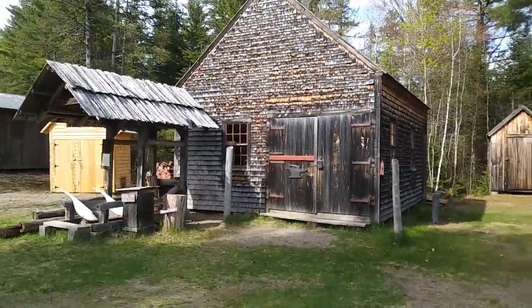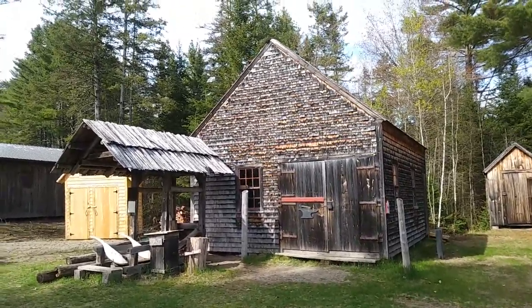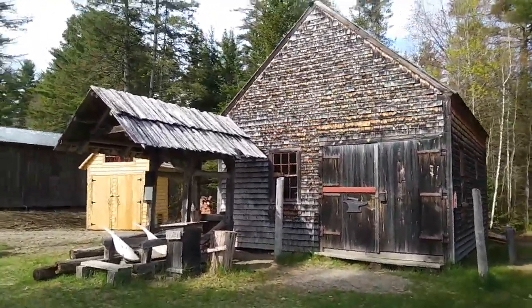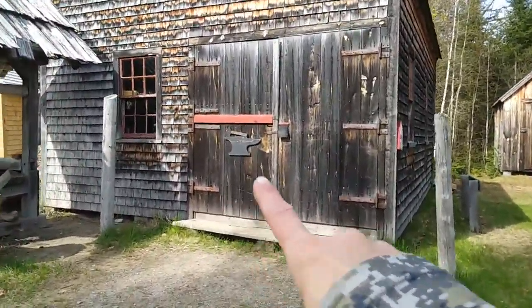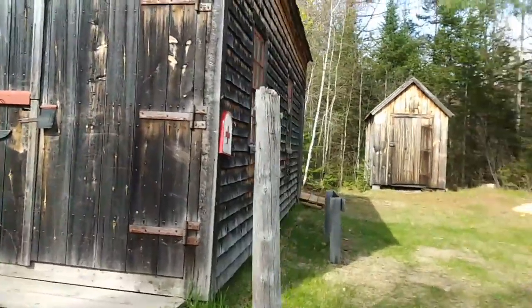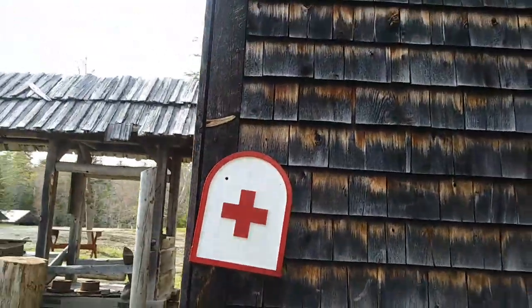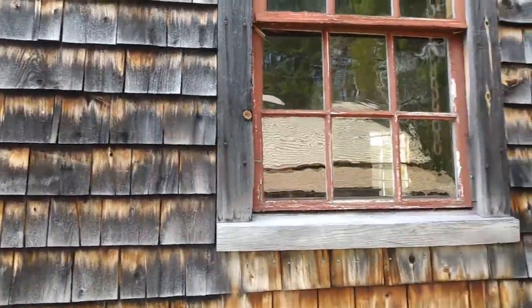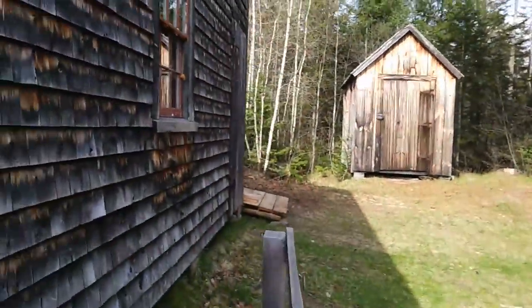All right, let's see if I can. Yep, that's beautiful. You can see the anvil on the door, but it doesn't say blacksmith shop yet. It might somewhere else. Oh, I just scared off some squirrels. They're right out that way. Let's see if we can peek in.